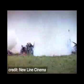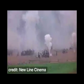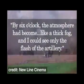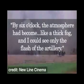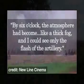By then, the lack of wind was a problem as the air became increasingly thick with smoke. "By 6 o'clock, the atmosphere had become like a thick fog, and I could see only the flash of the artillery," wrote one of the soldiers.